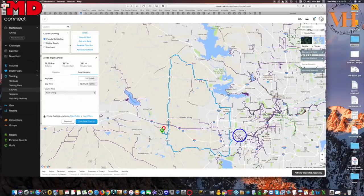So I just wanted to show that this is what I use. I don't use Google Maps now, but I started with Google Maps. For those of you who don't have Garmin Connect, you can also use that. It's similar, but this is so much easier. It gives you more confidence knowing that you're picking very lightly traveled roads by fast traffic and heavily traveled roads by cyclists.